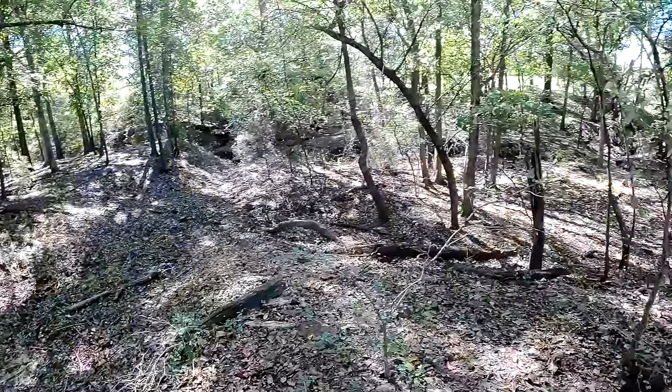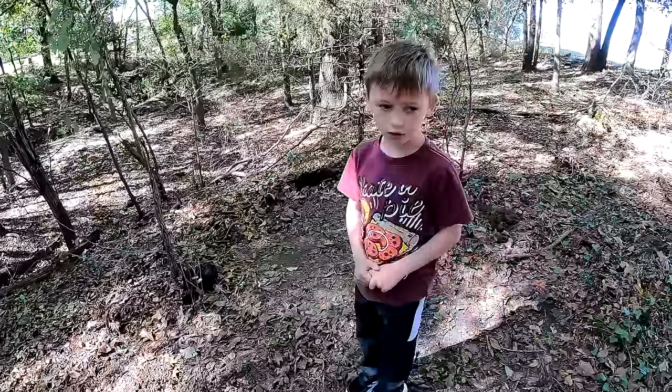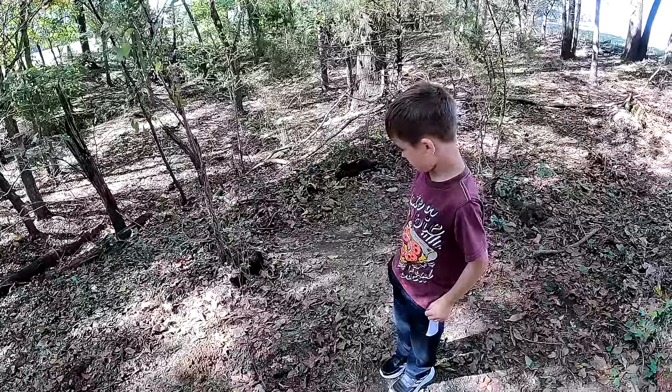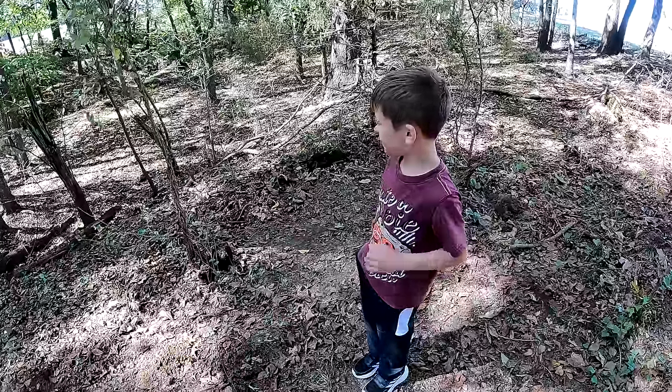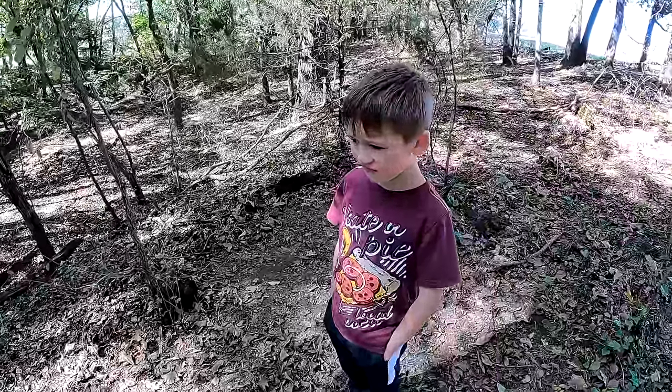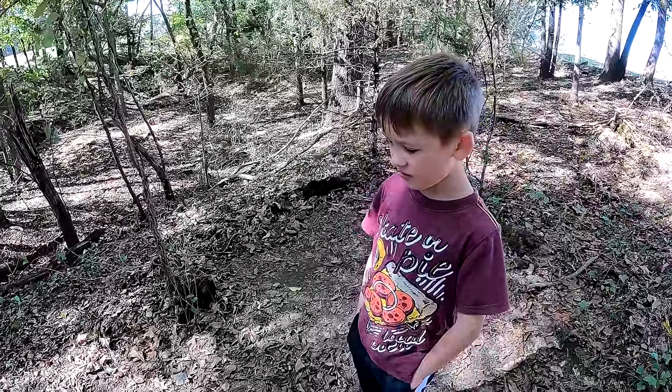So, Evan, there are rattlesnakes around here. Really? There's also copperheads. Now, it is October, but it's still pretty warm, so there could be some out, okay? So be very careful where you step. Those rattlesnakes will warn you with a rattle. So if you hear a rattle, stop and look around.